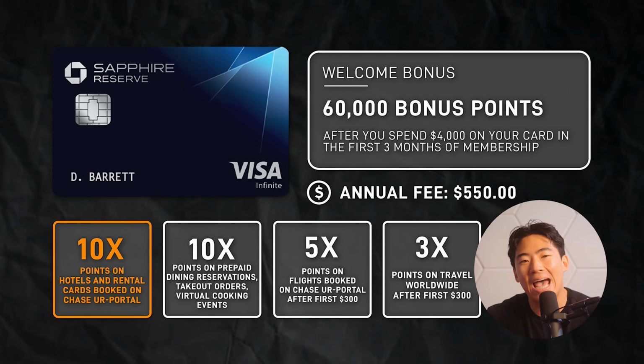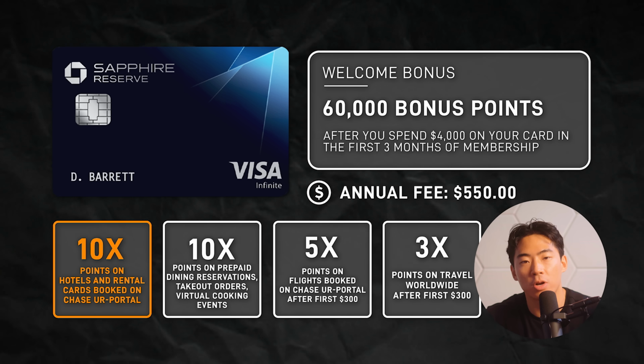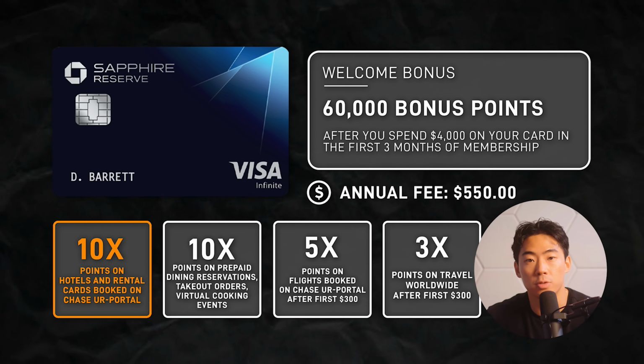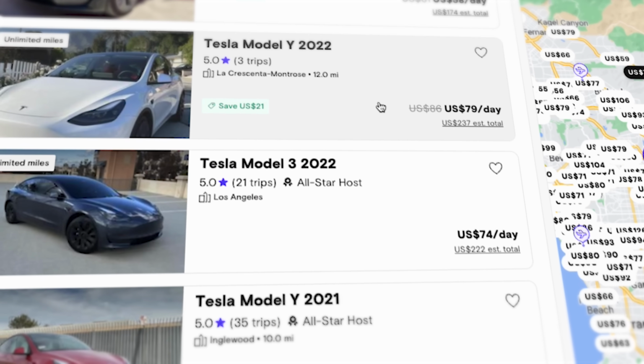And first, you'll get 10x Ultimate Rewards points, aka 10% back on hotels and rental cars booked through the Chase Ultimate Rewards portal. Now keep in mind, a benefit like this is actually so OP that they intentionally excluded being able to get 10x back on flights. This is because a lot of people aren't really renting cars as you would expect. Most people will use something like Turo if they are trying to get a nicer car.